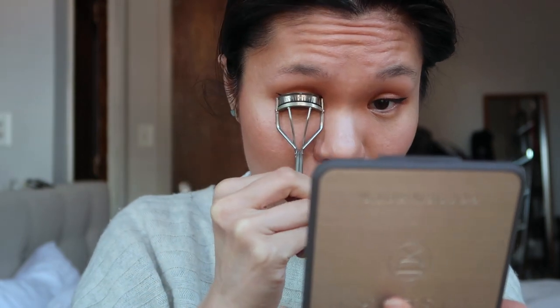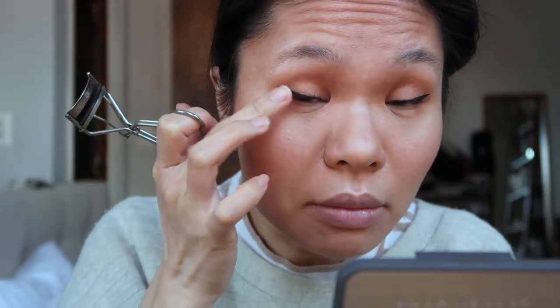My hair is kind of a mess today. I have it in a low ponytail because I have not done my hair yet, and I probably won't.